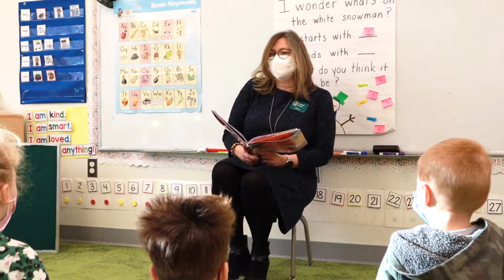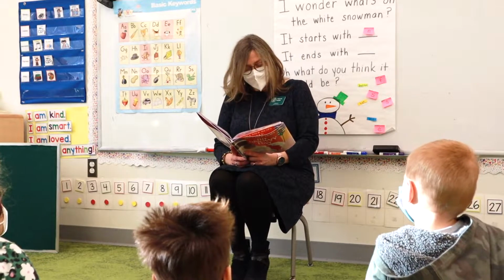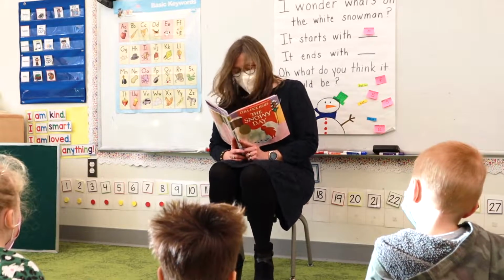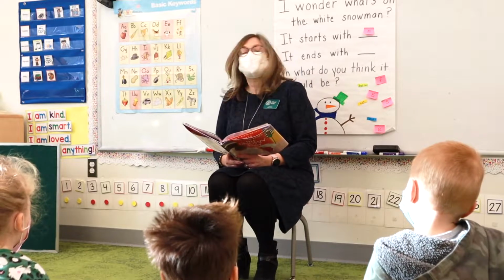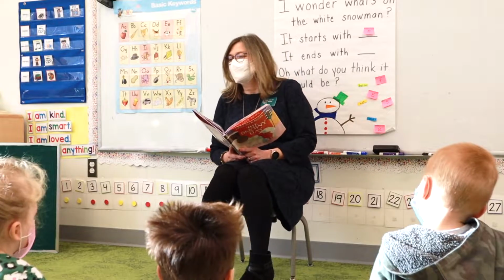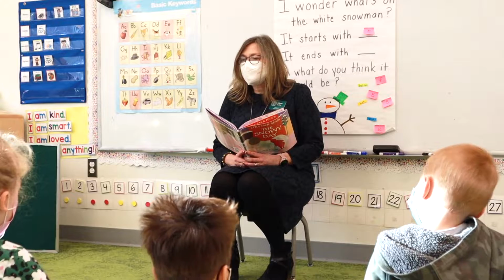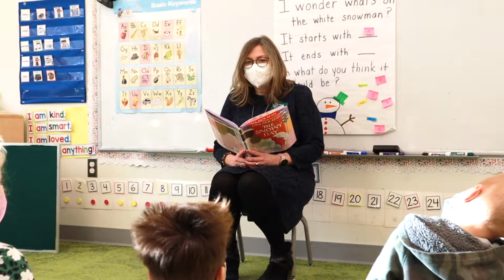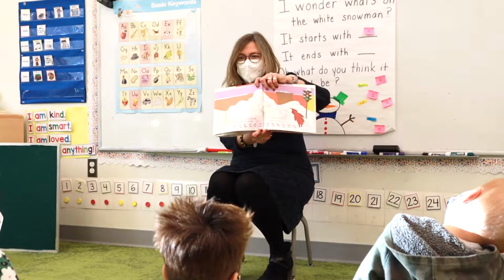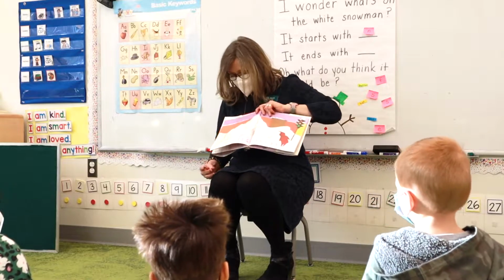Crunch, crunch, crunch. His feet sank into the snow. He walked with his toes pointing out like this. And then he walked with his toes pointing in, like this. And what do you think he made in the snow while he was walking? Footprints. Good job. Footprints in the snow. See those footprints?